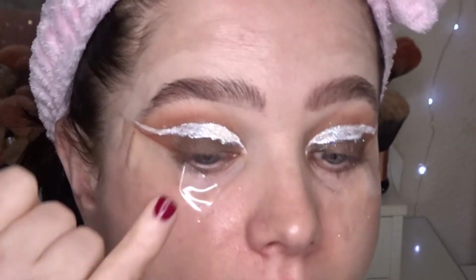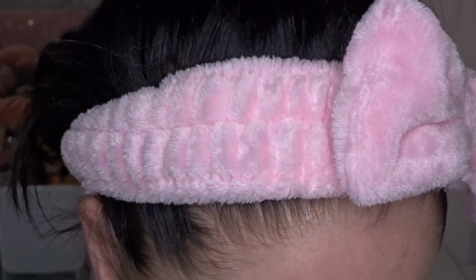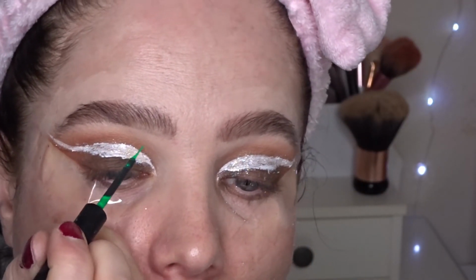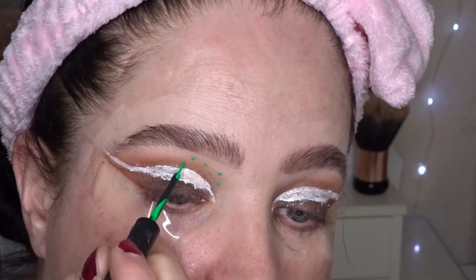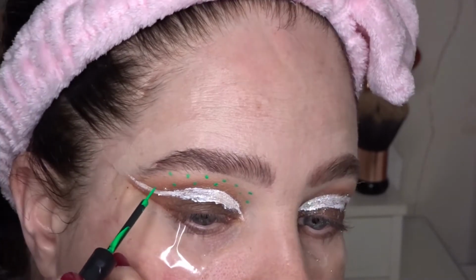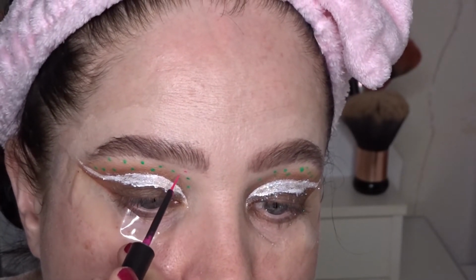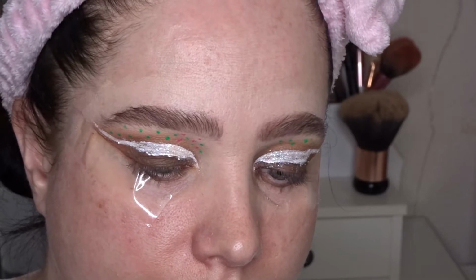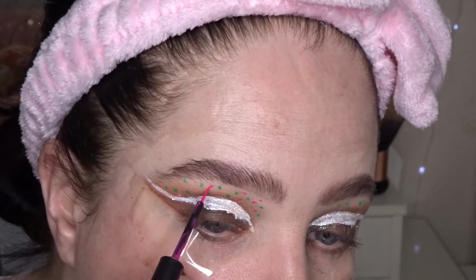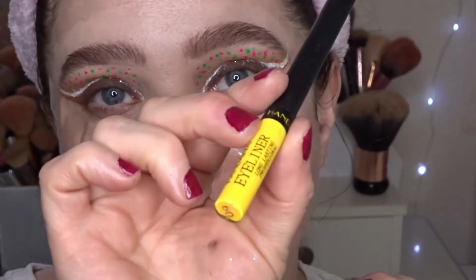I'm going to go in with a green eyeliner and just do little dots above. And then I'm going to go in with a pink. And then I'm going to go in with the colour yellow.